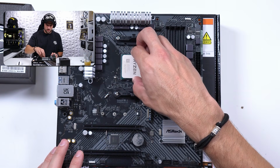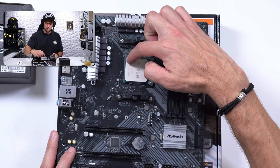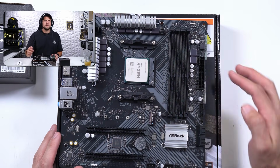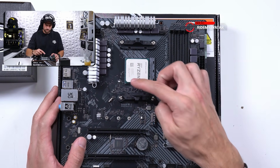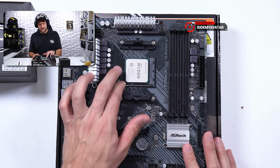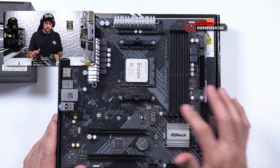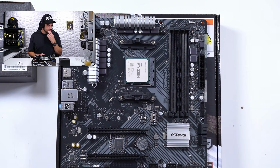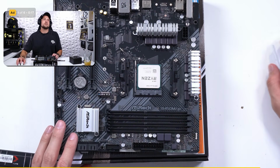It's always going to be in this orientation. Find the arrow on your motherboard, the gold triangle on the CPU, but it is always in this orientation, rotated clockwise. Lock it down. The AM4 locking mechanism is like non-existent compared to AM5. There's no pressure on there at all. But yeah, there we go. CPU is installed. All right, let's get some RAM action here.